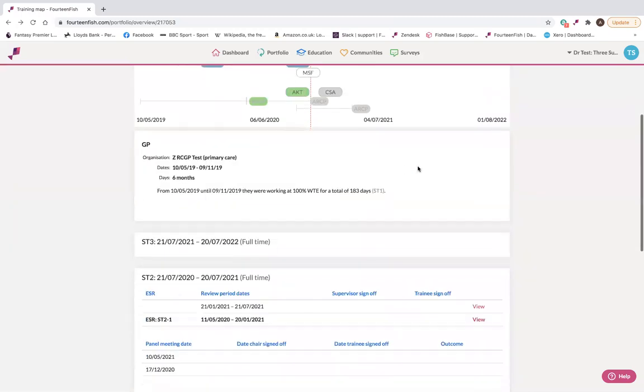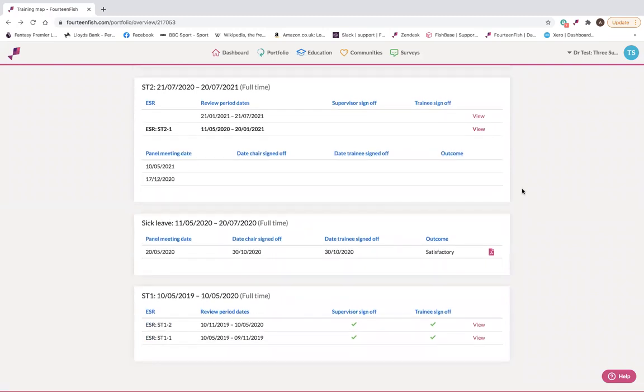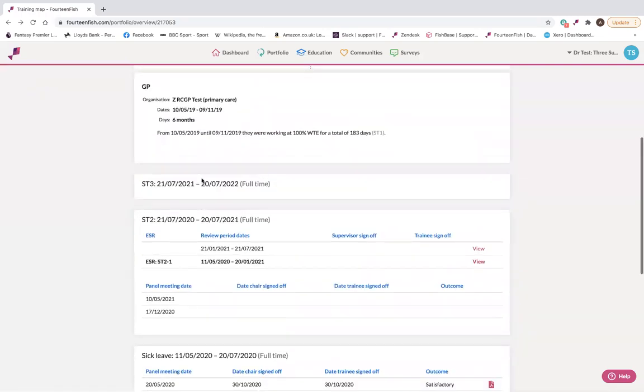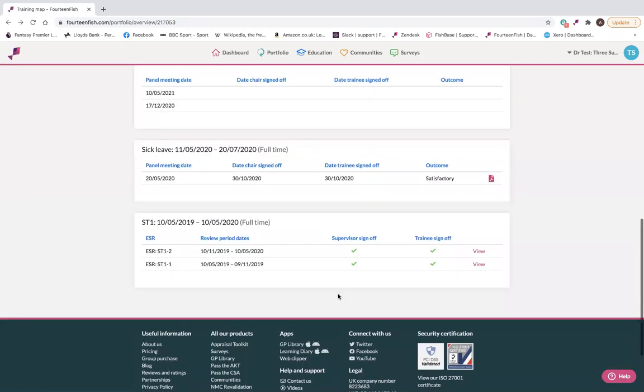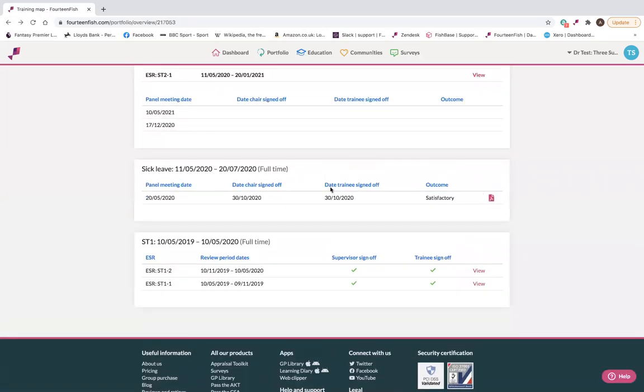Scrolling down below, you can actually see a more traditional view of the trainee's record of their training. So you can see it split into ST1 and a period of sick leave, ST2, and then ST3, which we've not got to yet. And you can see here that what you'd be expecting to see would be signed off ESRs for each of those stages of training, signed off by the supervisor, signed off by the trainee. Again, we can click view, and we can have a look at any of those previous ESRs. We can also view any panel outcomes, panel results. You can see you get a little download icon there where you can grab the PDF.